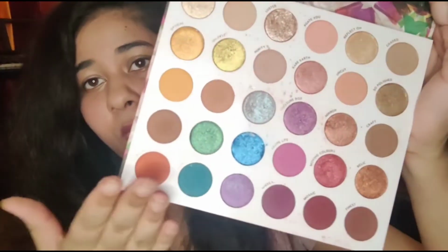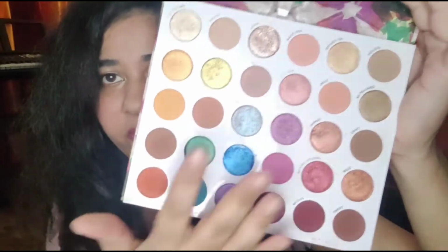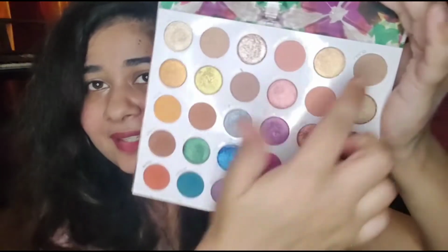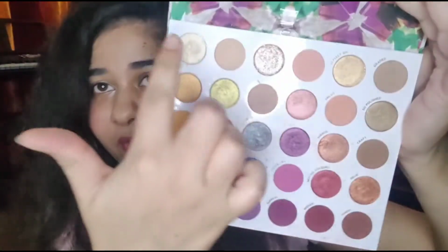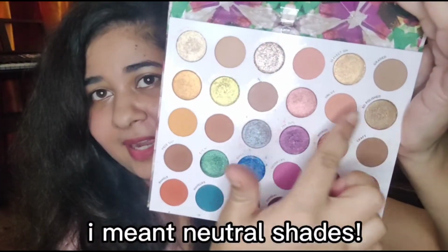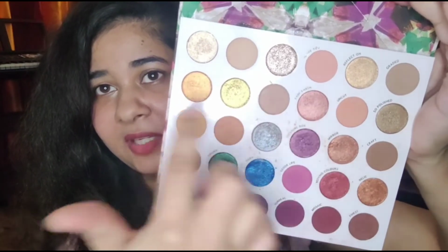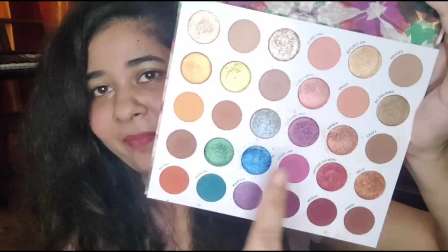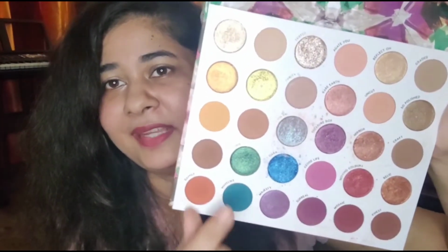As you can tell, it's white, so when it's going to be used more, this box is going to be a little more messy than this. These are the shades. It has quite a few natural shades over here, then it has a few more pinky tones here, then we have jewel tones over here, we have pinks here, like a nice shade range.